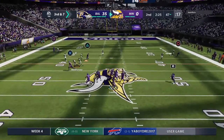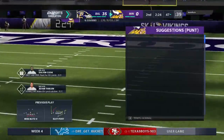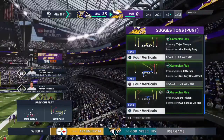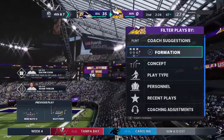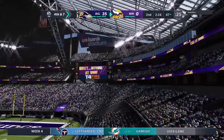Now Cousins. Incomplete. Problems on 3rd down so far in this first half. Relatively small sample size, but they're now 0 for 3. And the average is 40% on 3rd down for offenses. So what's the answer to this? Either convert them or don't get to 3rd down in the first place. Get your big chunks of yards on 1st and 2nd down.